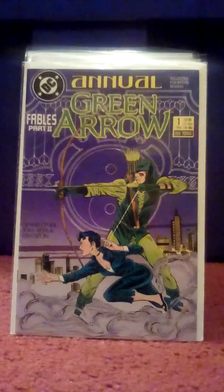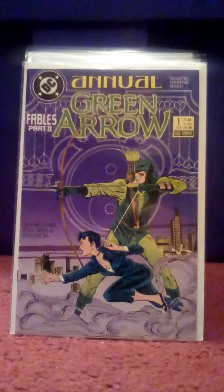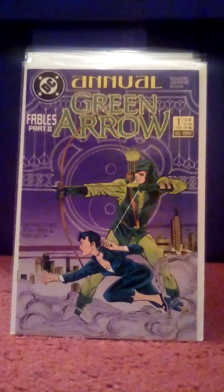So got Green Arrow, annual number 1 from 1988. I like this Green Arrow series. The regular issues were usually done by Mike Grell. He's not the artist on this, but flipping through the story, it just looked pretty cool, so I picked it up.